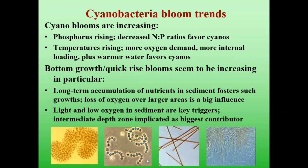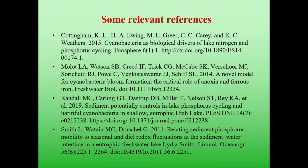We've got a long-term accumulation of nutrients in the sediment. It fosters those growth. When you hit this tipping point of low oxygen over a bigger area, it's a huge influence. The light and the low oxygen in sediment are key triggers. The intermediate depth zone is implicated as the biggest contributor in deep lakes. In a shallow lake, it could be the entire bottom of the lake.